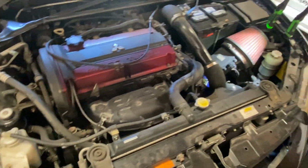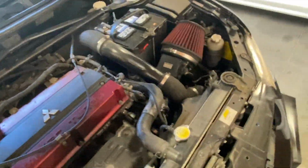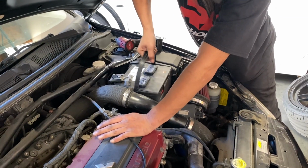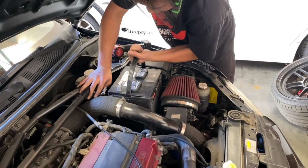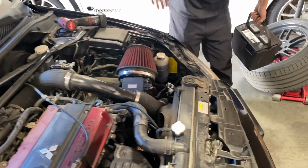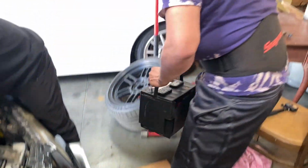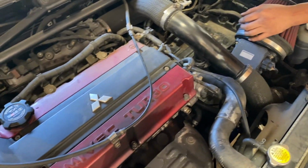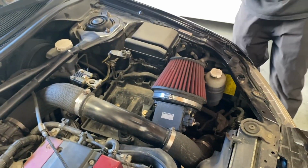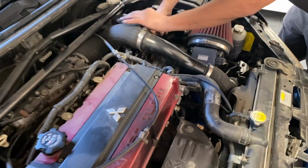Uh oh. I think that's your... It's my brother and dad. Oh, is it? Are you serious? I don't feel like Sam's gonna find a puddle. Hopefully not. I hope not either. I forgot how stock these Eagles were.